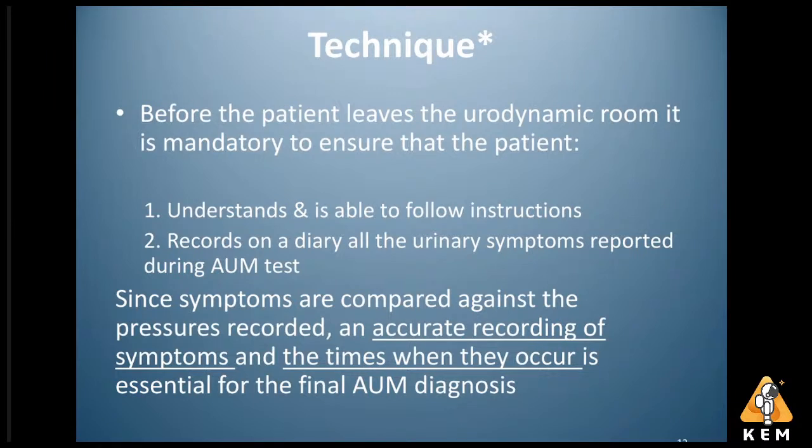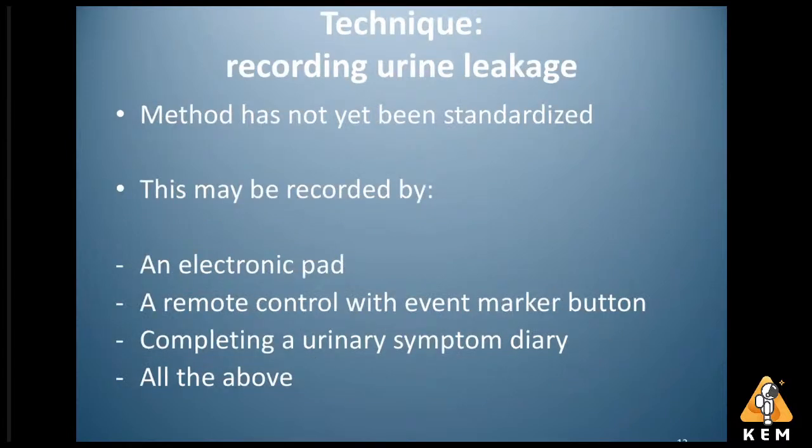to make sure that he or she understands and is able to follow the instructions, and record in a diary all the urinary symptoms reported during the ambulatory urodynamic test. Since the symptoms are compared against the pressure recording, an accurate recording of symptoms and the times when they occur is essential for the final diagnosis.